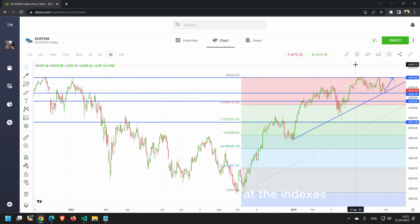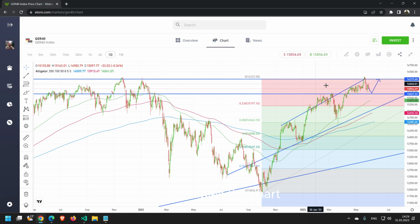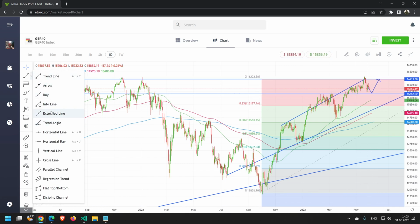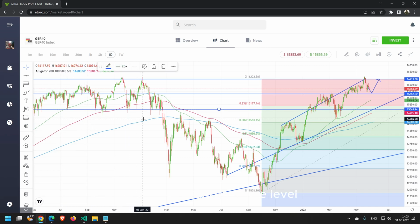And now let's take a look at the indexes for each country, or the biggest countries of the European Union. Here is Germany index, and as you can see, it resembles the chart we saw before for Euro Stock index, and the situation here is more or less the same. So there is a small buy opportunity, and also we tested recently all-time high. In general, we might go down a little bit to test this support level, and also it was here, so I probably need to draw a line so you can more clearly see what the possibilities are where we might drop. And there is another level, so let me add it here too.